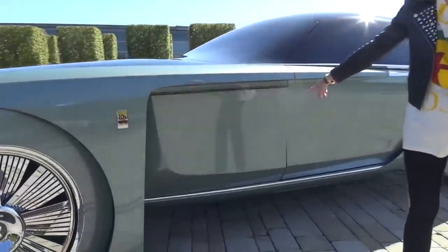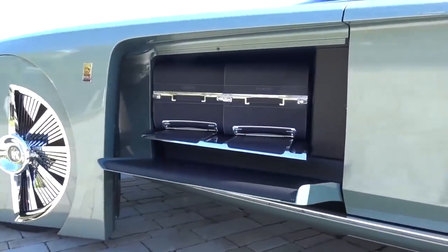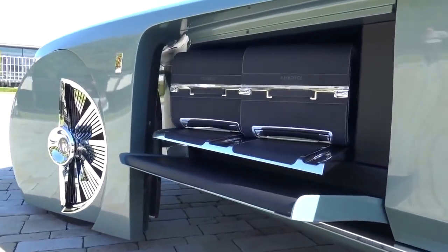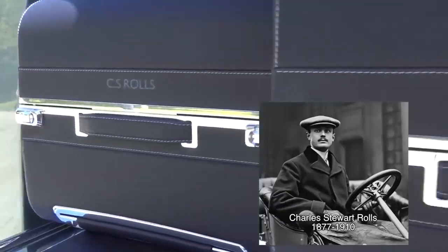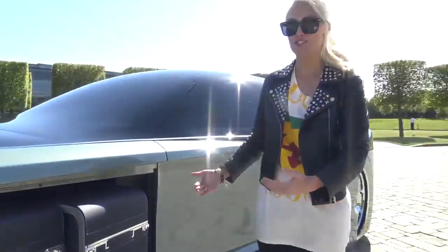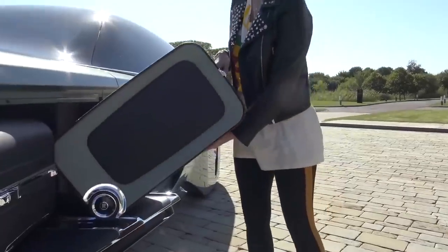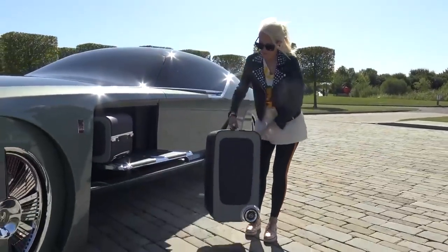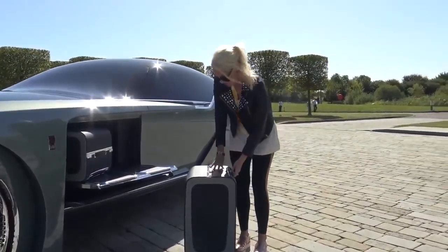Take a look at this. What happens here? Here are the initials of the Rolls-Royce founders, Rolls and Royce. So the luggage is delivered to you. Easy. Unless you're, you know, 7 foot tall. You pull that out. Well, the bellboy pulls it out, right? And off you go.